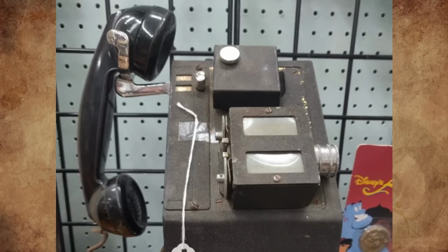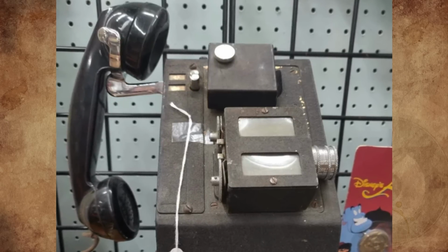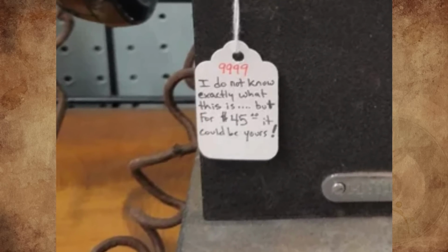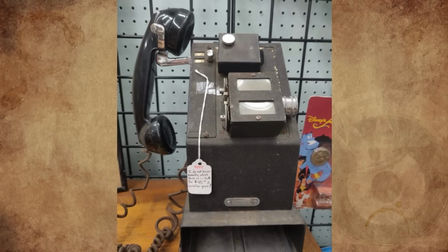The farthest one to the right seems to have only the numbers 1 to 12 on it, making me think it is related to dates back to the 1950s. The tag says, "I don't know exactly what this is, but for $45 it could be yours." Any idea what this thing is?